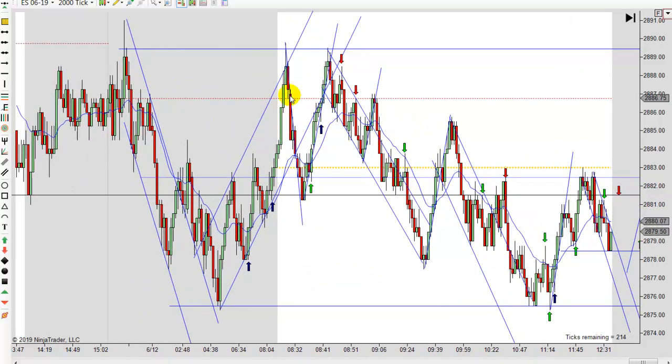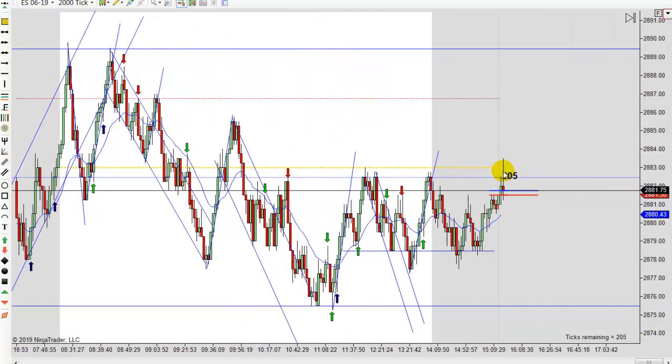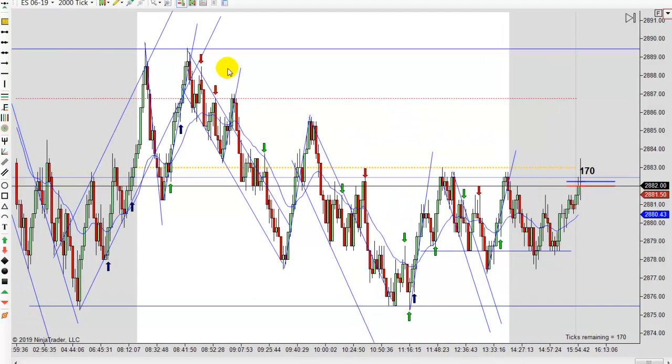Notice we did have this gap this morning. That's where we closed yesterday, and this is where the 8 o'clock opened, so it didn't take long to fill that gap. And then notice where we closed, right about where we opened. So not much movement at all. I mean, we had some movement, but not much change in the market at all, really.